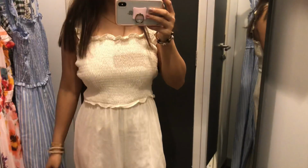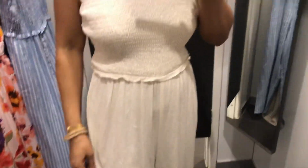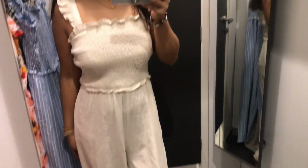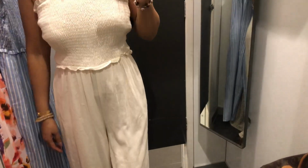And this next one is cream in color, same as the third one that I'm trying, and I love it, love the color. It's perfect for summer.